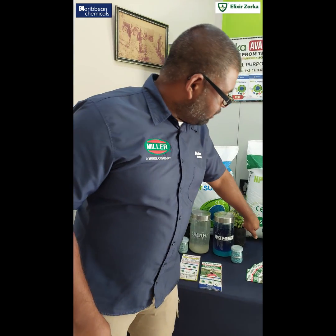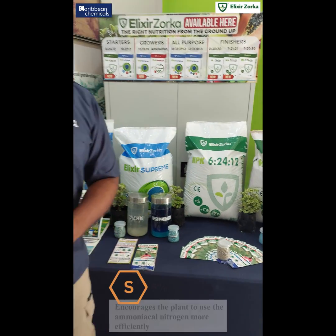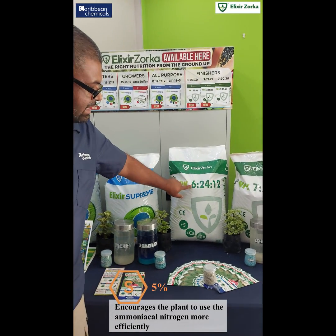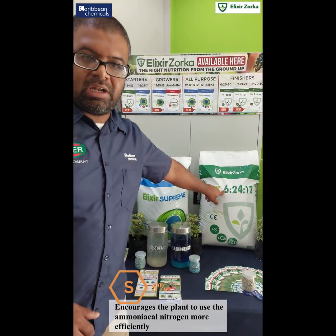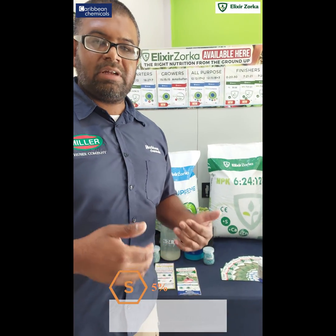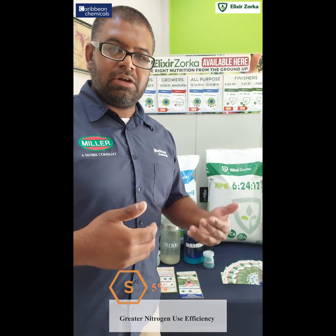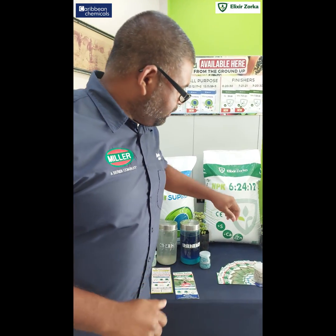Then you have to also take into consideration the sulfur. That sulfur now encourages the plant to utilize this 6% ammoniacal nitrogen much more rapidly and convert this nitrogen into amino acids and protein to facilitate growth and development. Lastly, we have zinc.